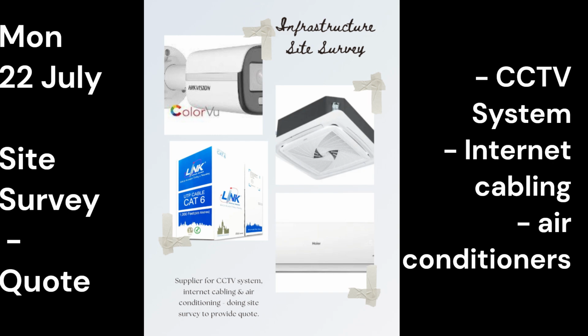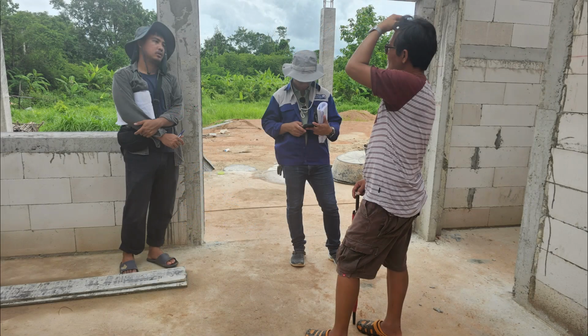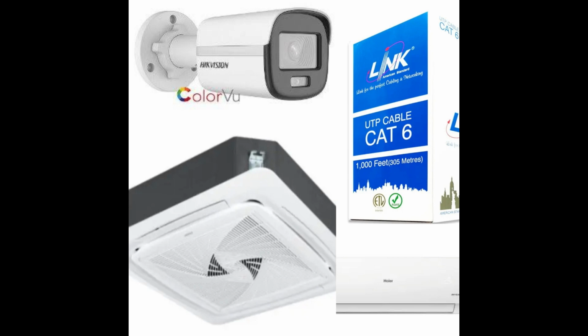So this week we started off on Monday with a site survey with a contractor for CCTV, Cat6 internet cabling, and installation of air conditioning. Some things need to be done before the house is closed up, so that's why the builder brought this contractor in to do the survey and then offer us a quote, which we're waiting for.